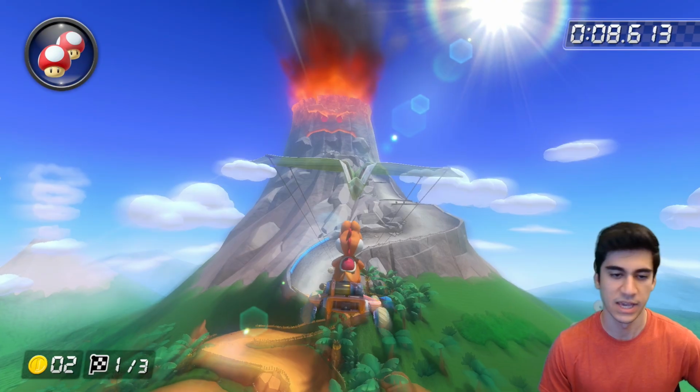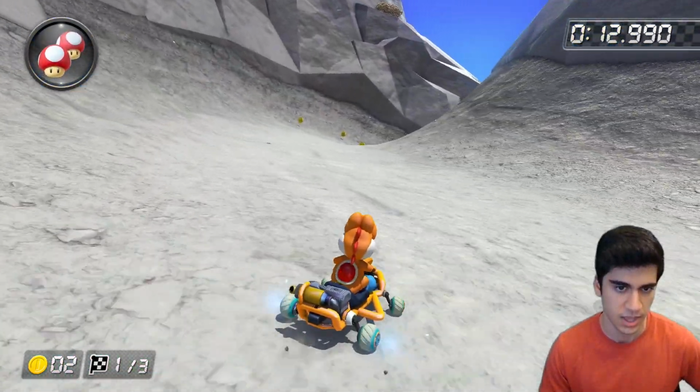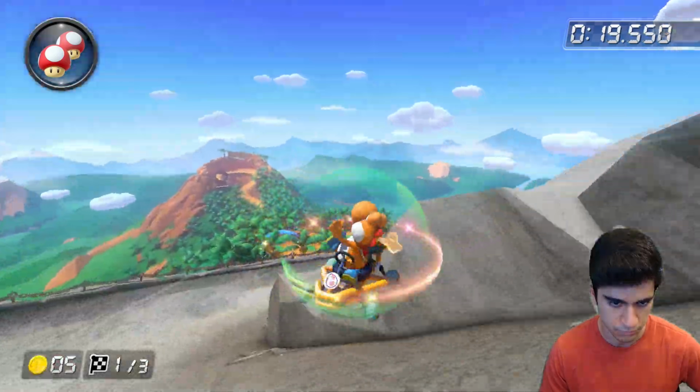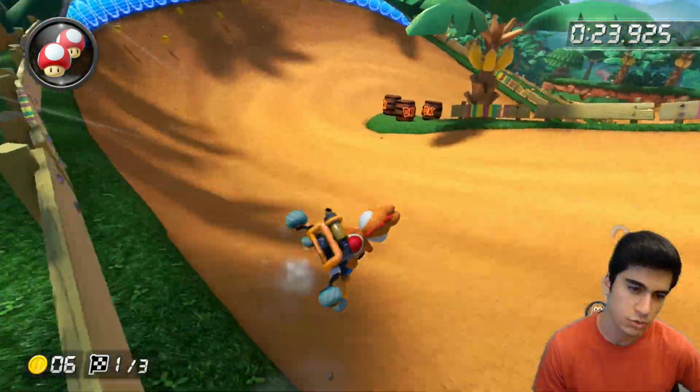But let's see. Okay. On 200cc, they just got the one coin. On 150cc, they got the one coin inside. On 200cc, we got the two coins outside. And we know that on 150, as we saw last time, they do this whole shenanigans with the rock. So I want to see 200. What do we do? Okay, we don't drive over the rock. But maybe we do lap two because we got two coins there.